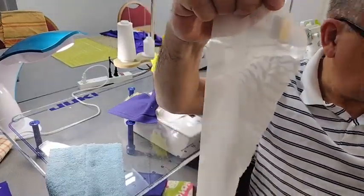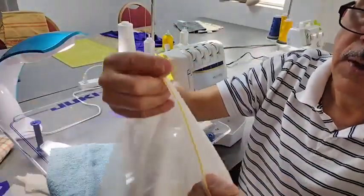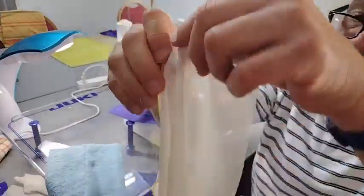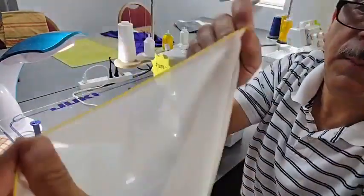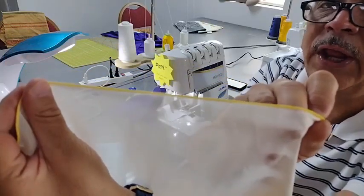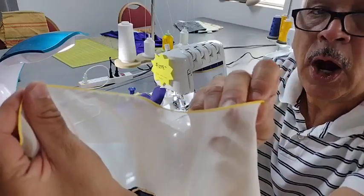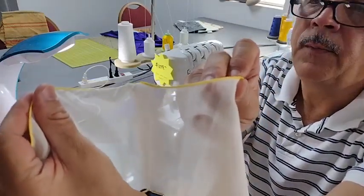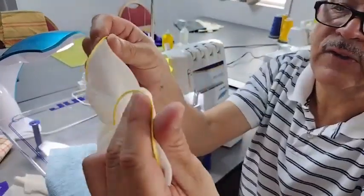So we can roll hem this in a little bit. But this is the roll hem done with the fishing line inside the fringes. This is a foot that you can buy as well. It's called the cording foot, and it allows you to feed cord into the foot itself, which allows you to put fishing line and wire, like your floral wire. You can do that and overlock it, and then it gives you these frills.